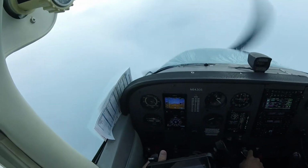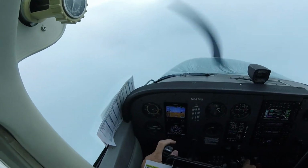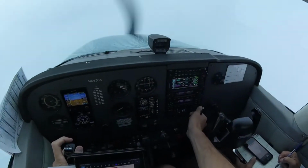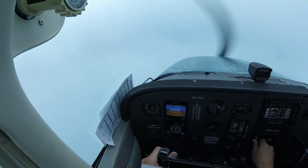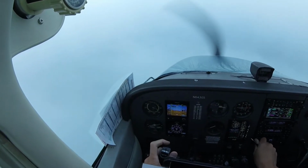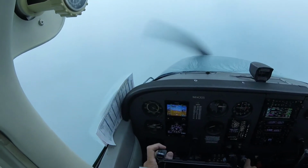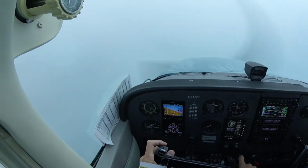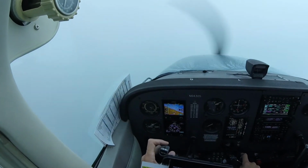Okay, 305, 7 miles from Steuben. Turn left, heading 010, maintain 2000 until established on the final approach course, cleared RNAV runway 34 approach. Left 010, maintain 2000 until established, cleared RNAV 34, 64305.